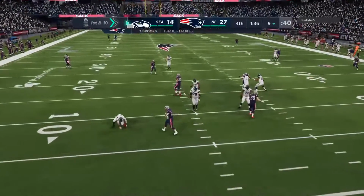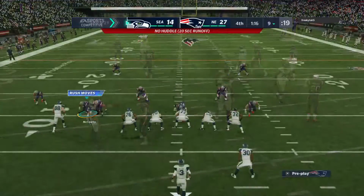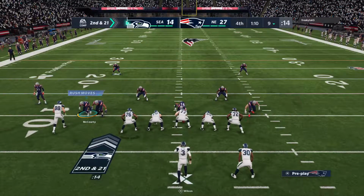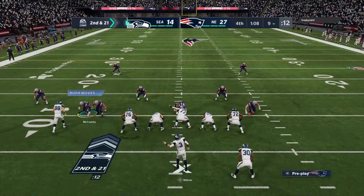Now the pressure comes, and he goes down. Just inside the 10, back at the 9. They're in some hot water now. After that sack, it's 2nd and 21.